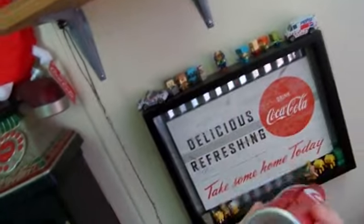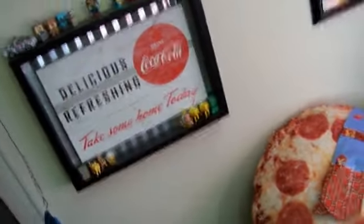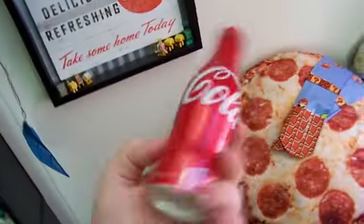And then, of course, I got this. This is from my sister. She drank one of these, and I saw it, and I was like, hey, do you care if I have it? She's like, sure, I don't care. And so I have this metal Coca-Cola metal Coke bottle. I don't think they make these anymore, funny enough. So it's cool to have this in the collection.